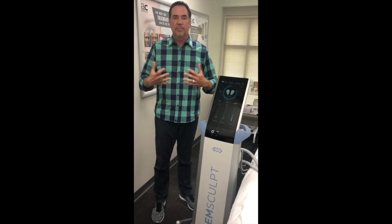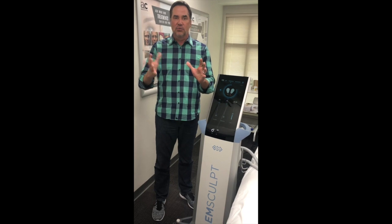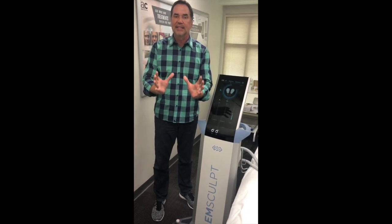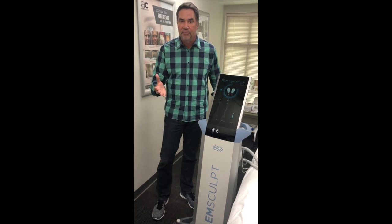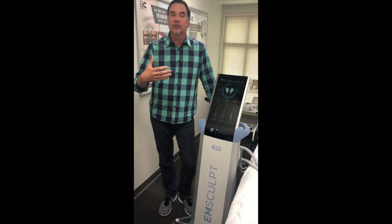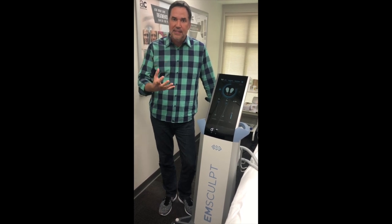For women, that's a big thing as they age, gravity pulls on us all the time, and now we have a device that actually can take that butt and lift it, firm it up, and round it out. What it uses is electromagnetic technology, very similar to an MRI device. It sends these pulses into the muscles, which causes contraction.